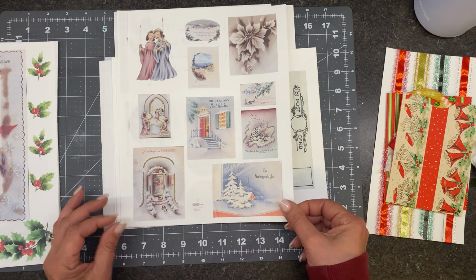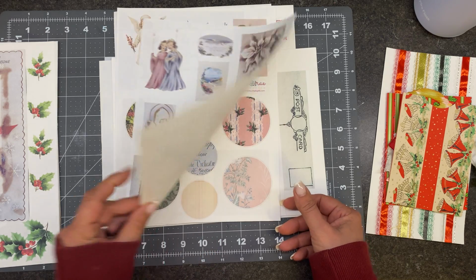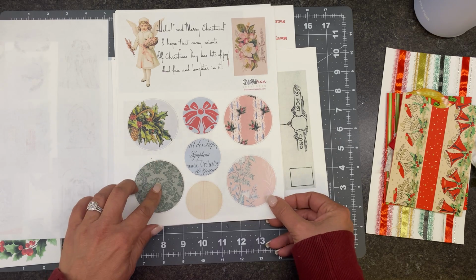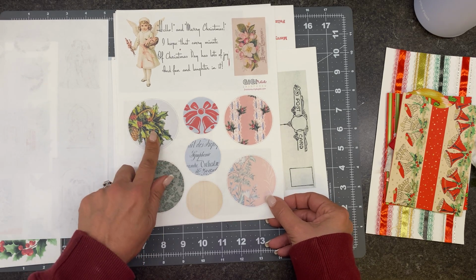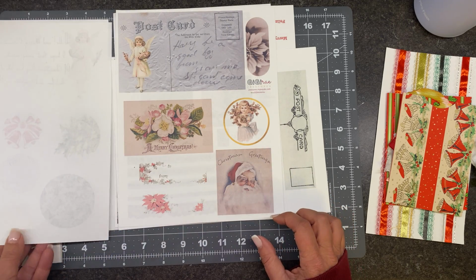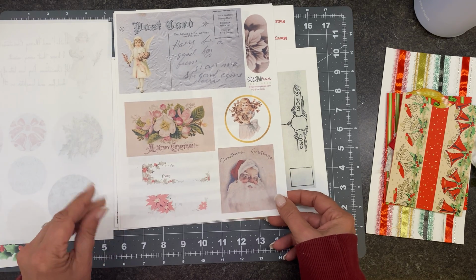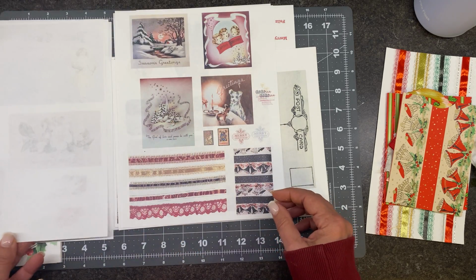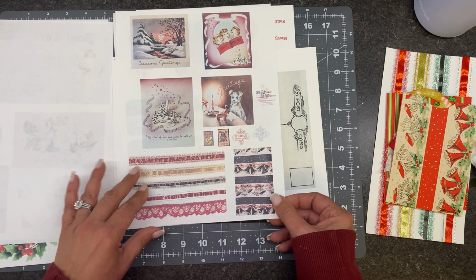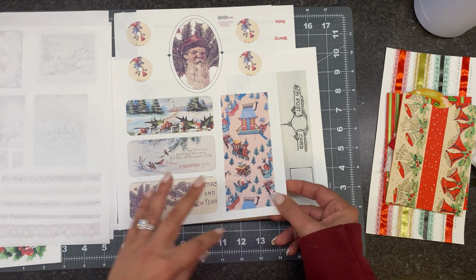And I can't wait to do a journal. I think I have an idea for what I'm going to use. We've got some circles, and I'm planning to do something with these with my round stamps from Signet Stamps, so I can't wait to try those out too. More postcards, Christmas cards, Christmas tags. Little postage stamps. Lots of fun stuff. And I love those colors.